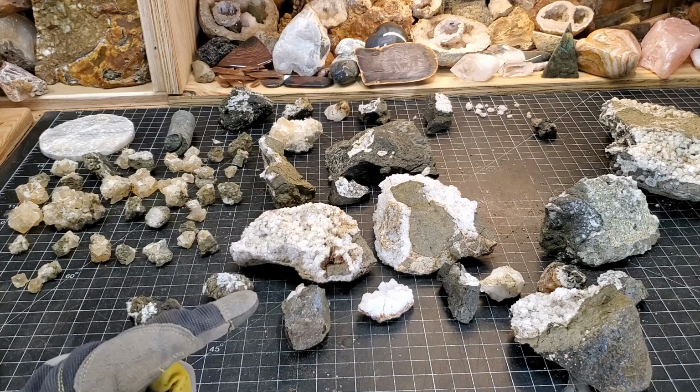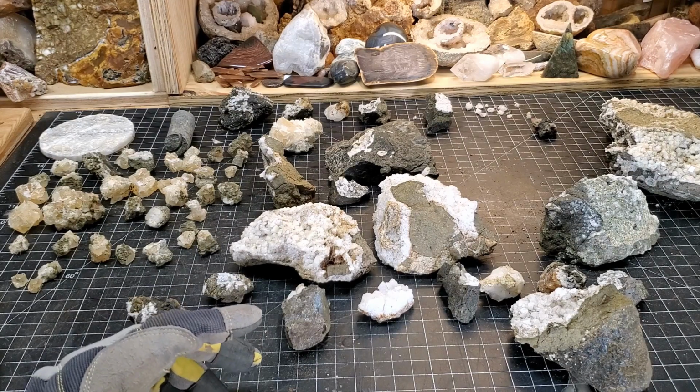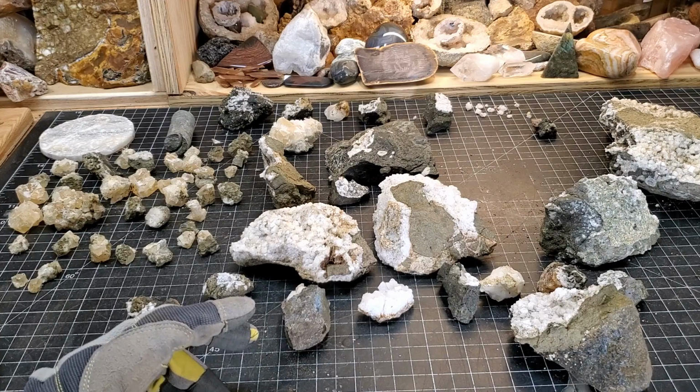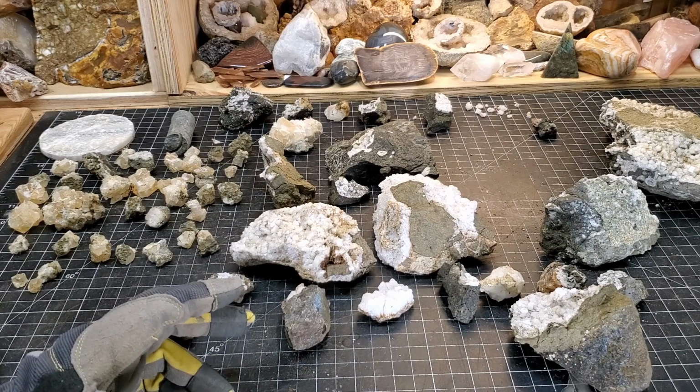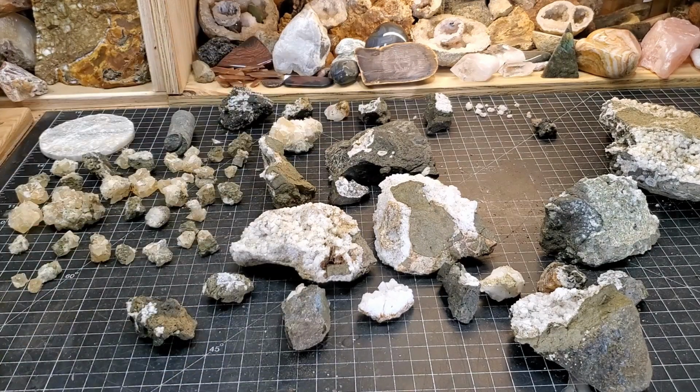The ultrasonic cleaner has been going well. You can really tell it creates a dark brown soupy mess, all the grime coming off. But yeah, very, very cool, very pleased.